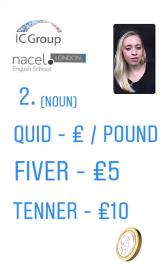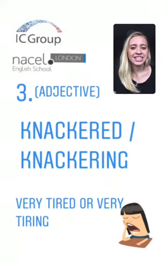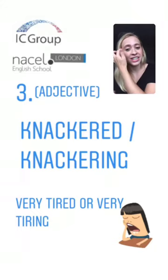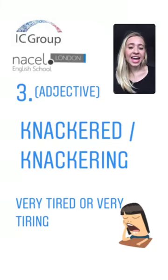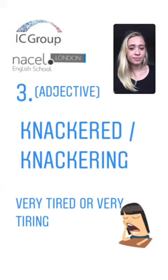Number 3 then. I use this a lot, but I know that it is not something that's easy for students to understand and can be a little bit confusing when you first hear it. So number 3 is the adjective knackered or knackering. Like all adjectives, if it is ending in ed, you're using it to talk about a person, and ing about the situation. And this just means very tired or very tiring.